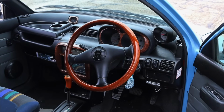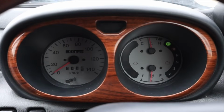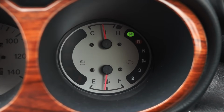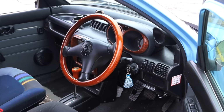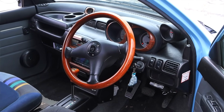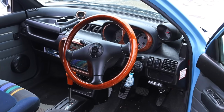With that stuff out of the way, let's talk about the interior. Well, in front of me, I have 3 gauges. Off to the left is my speedometer, off to the right is my coolant temperature, fuel, and up to the right, I do have a gauge for the tachometer. The steering wheel is a genuine Momo unit, and this was part of the Club Sport trim level. So you got this nice wooden steering wheel, the wood bezels on the gauges.